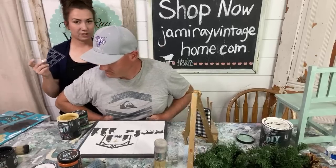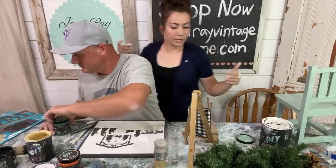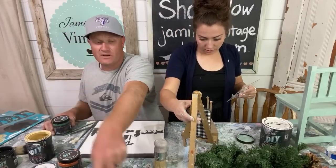Is this white or is this like a tag? What is that? You got paint on it. Oh. Okay, heat gun is over there. It's right here.